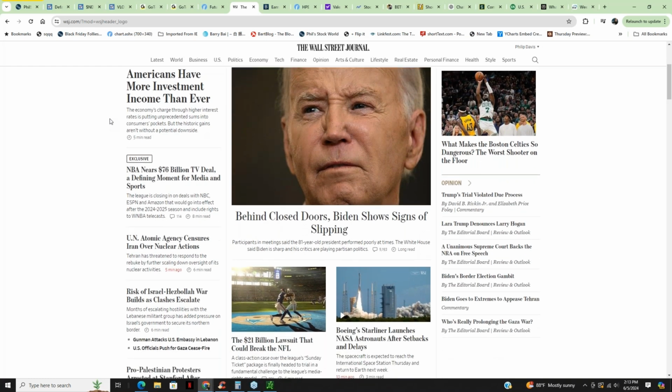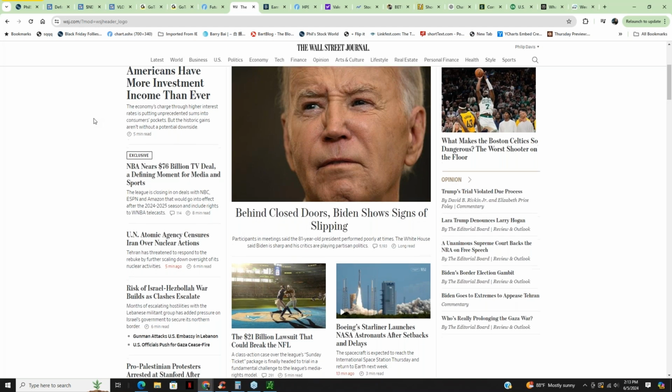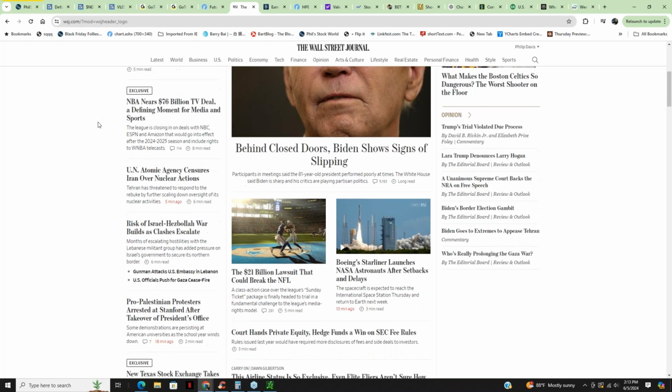This was interesting. I thought Americans have more investment income than ever, because obviously the markets are up 20% and people are making money in the market. And the NBA got $76 billion in a TV deal. You wonder why these players make so much money. There's only like 10 players on a team.